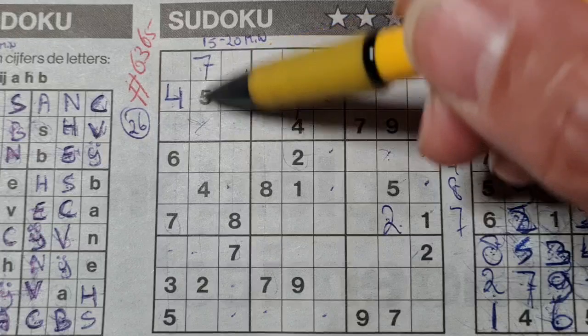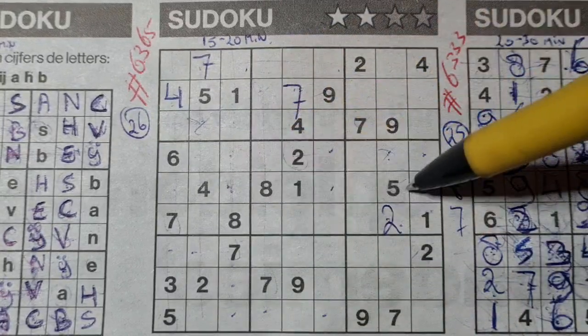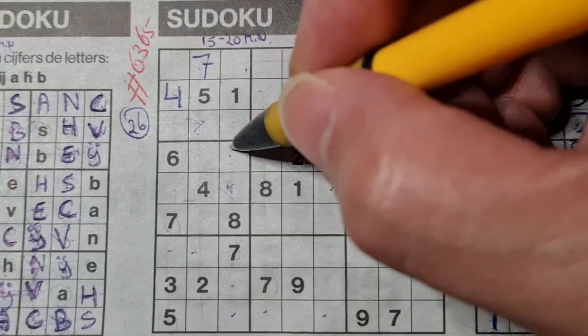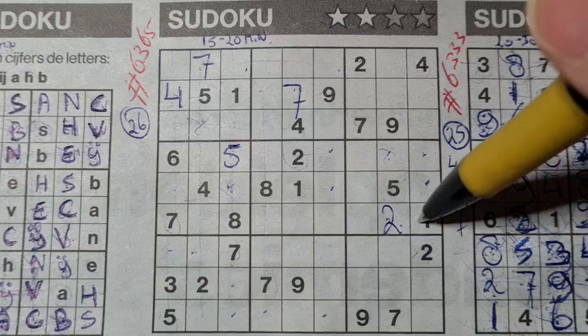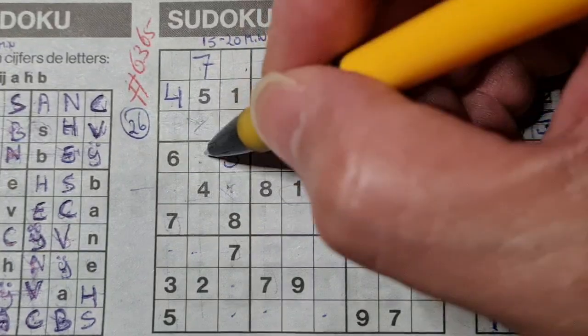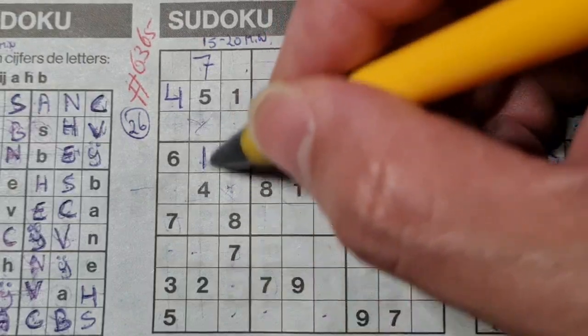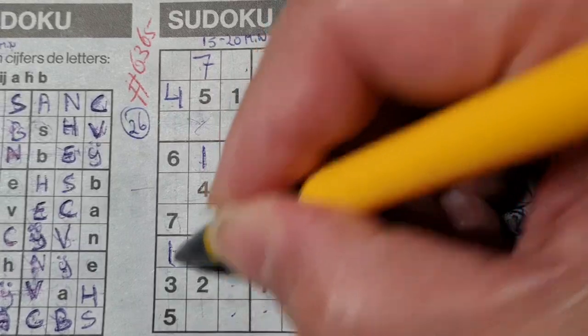5 in the first column, 5 in the second column. So the third column, the only 2 places left for the 5 should be here or there. You see a 5 in the middle row, so no 5 there. 5 should be there. The 1 in this row, the 1 in the middle row, so the row above, the only place left for the 1 should be there. The 1 in the third column, the 1 in the second column, so the first column, the only place left for the 1 should be there.